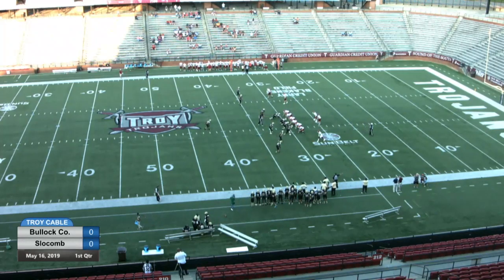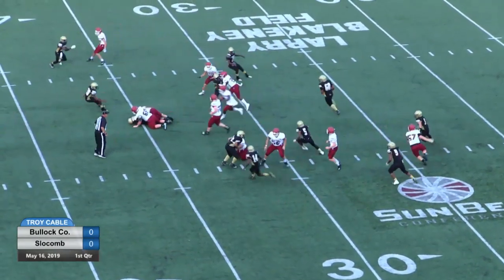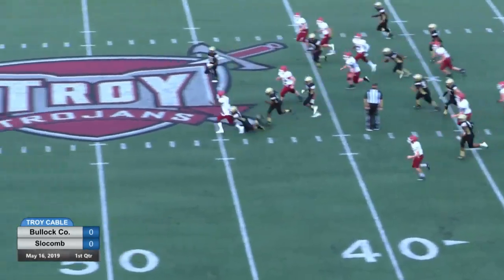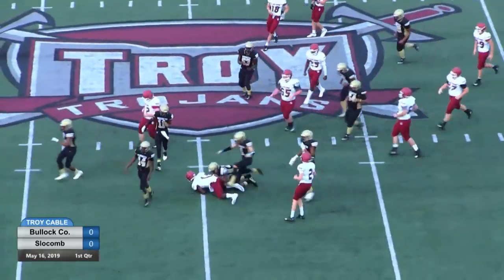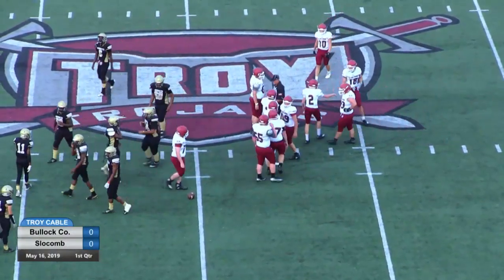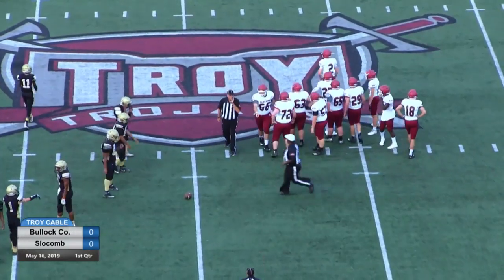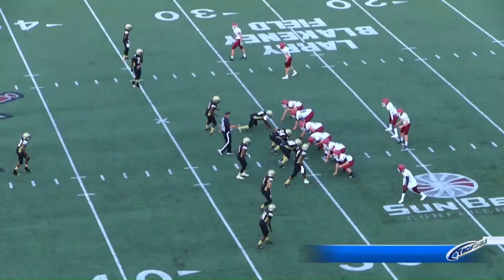That's twice they've gone to him, so he may be the go-to package. Second 2.5, little power play right up the middle. He's got room. Nice. He's loose. All the way up near midfield is number 1. That's Rayshawn Miller. And boy, he saw the hole and he put a foot in the ground and hit the hole and he was gone all the way to midfield.